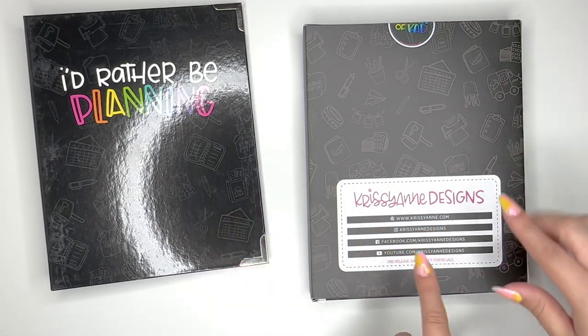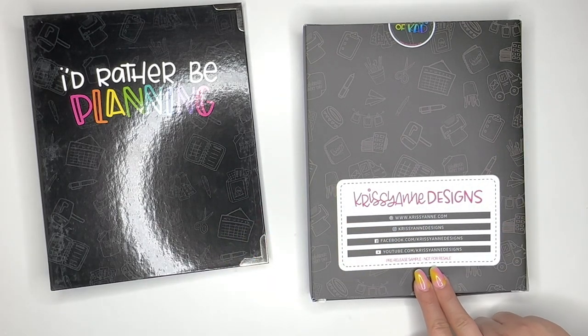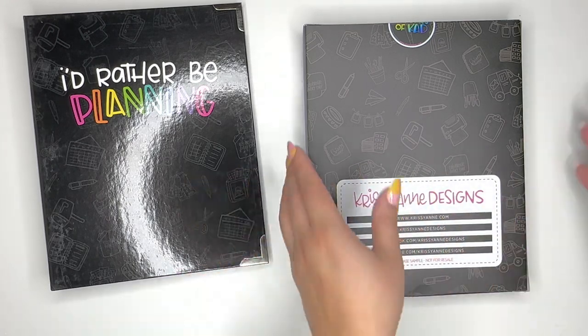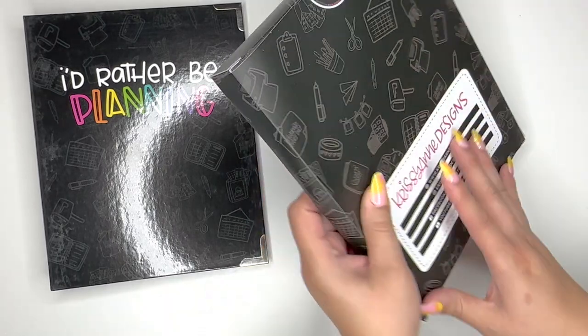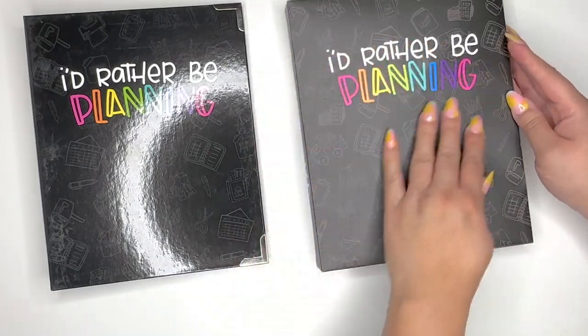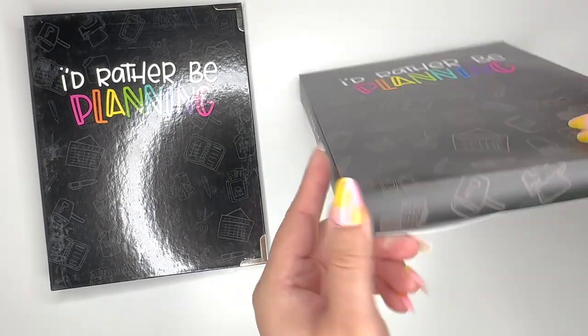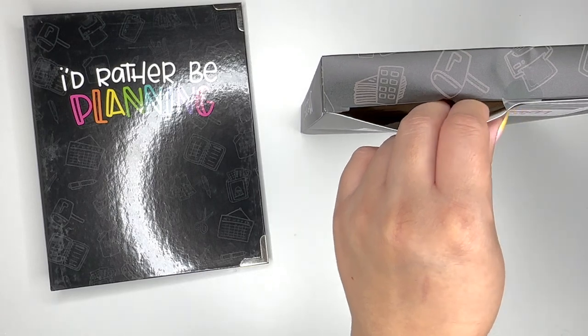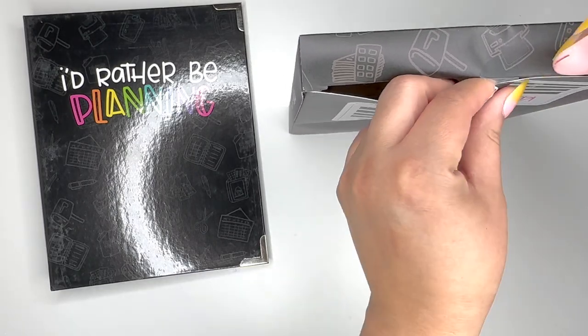Now, this is a pre-release sample. So mine are going to say pre-release sample on it. Yours won't. But I can imagine it's going to be boxed up the same way, though, in a much thicker box. So an I'd rather be planning box. And let me, where's my handy dandy cutter? Because these things kill me. Here we go.